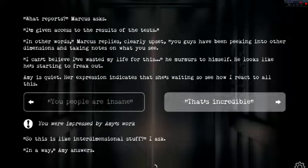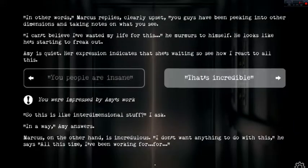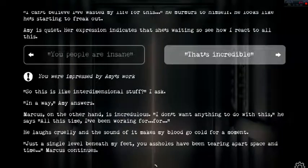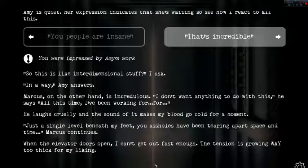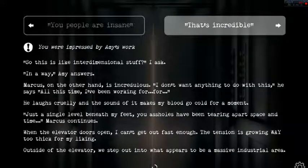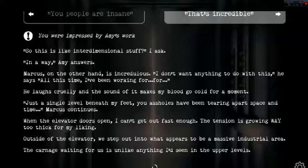So this is like an interdimensional stuff, I ask. In a way, Amy answers. Marcus, on the other hand, is incredulous. I don't want anything to do with this, he says. All this time I've been working for... He laughs cruelly, and the sound of it makes my blood go cold for a moment. Just a single level beneath my feet, you assholes have been tearing apart space and time, Marcus continues. When the elevator doors open, I can't get out fast enough. The tension is growing way too thick for my liking.